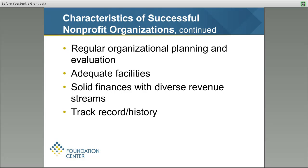Your facilities need to be adequate for the scope and nature of your work. Your finances: a funder is looking, and you want to have diverse revenue streams. Also accounting management, just being able to track the grant money, having an operating budget, having a program budget, which for an established organization is like, oh yeah, of course we have our budget. But for a startup, it's like, what, an operating budget? I don't know. Having to figure out everything I'm going to be spending money on this year. Well, yeah, funders are going to want all that kind of financial information.